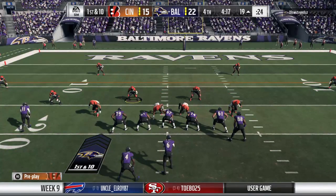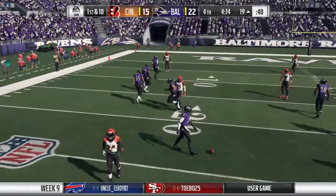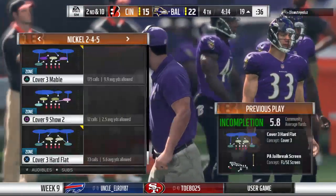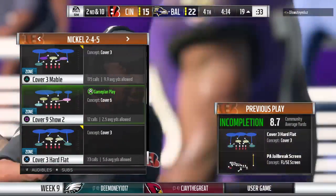From the red zone now, they'll look to throw. Oh, incomplete. A turnover would have really helped there. Almost intercepted. Instead, it's just 2nd down.